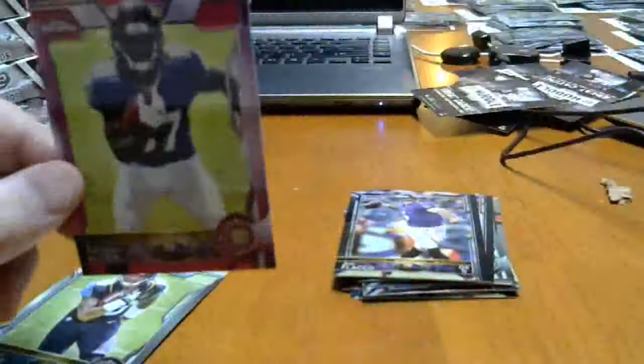And the last part of box number 5. Sue, Terrell Suggs, Fajardo, Agbuie, Carlos Hyde, Marshawn Lynch, Super Rookie Jeremy Langford, Jay Ajayi, T.Y. Hilton, Joe Flacco, pink of Jarvis Allen for the Baltimore Ravens. And these are numbered to 399. Pinks are numbered to 399 refractor. And Rashard Green, rookie. That is box number 5.